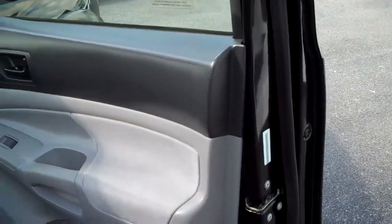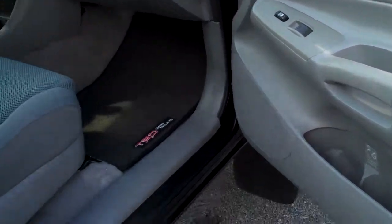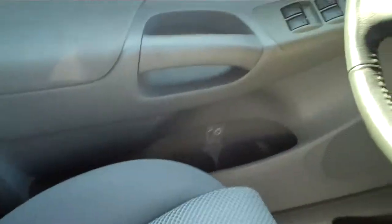The initial warranty was 3-year, 36,000 mile for bumper to bumper, which just expired last year. But there's a 5-year, 60,000 mile powertrain warranty, which you still have some good time on. Inside you'll see everything as far as the floors, carpets, in good shape. Nothing soiled underneath there. Same thing on the front seats, and especially on the driver's seat where it normally would show up. It's really in excellent condition.